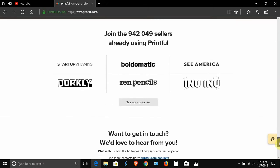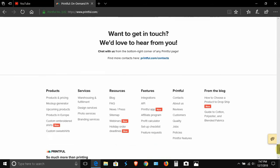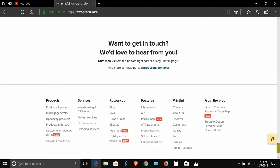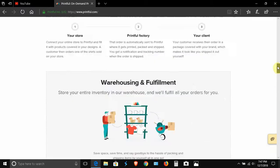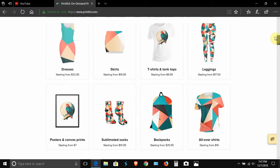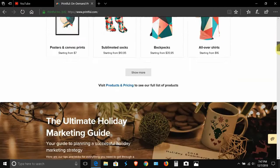So this is right now the best print on demand to use. You should definitely check it out. There are a lot of people who make good money from this, and they do it full time. You never know, after some time, if you become successful, you can even make a living.